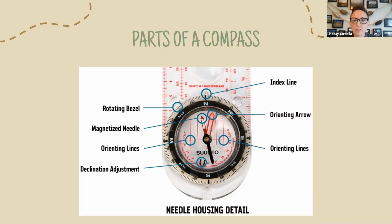Worth knowing too that the numbers jump by 20 degrees each time. So you can kind of see it goes 0, 20, 40, and then in between each of those little tick marks is by 2. So there's a limit to how accurate you can get once you're talking about degrees on a compass.